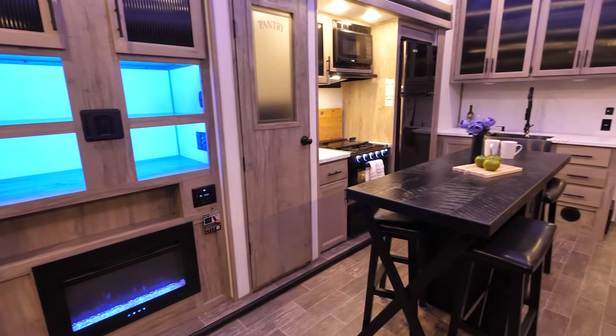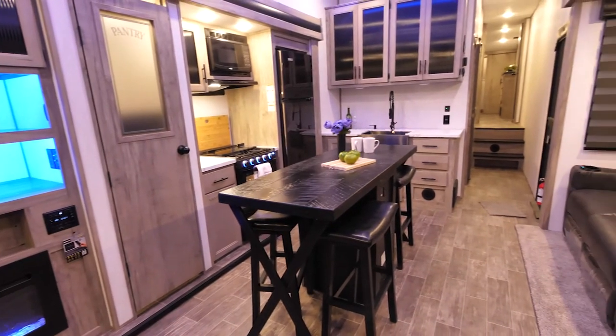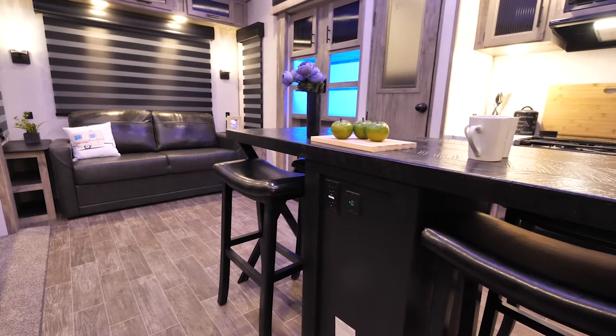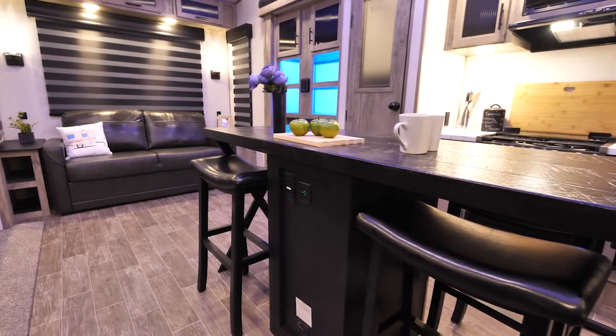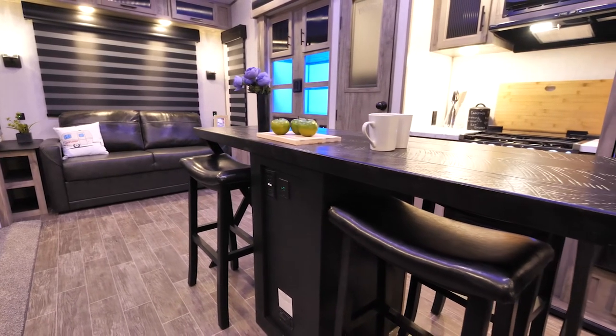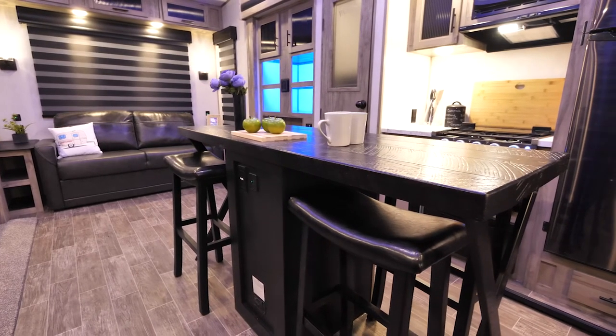The versatile seating isn't limited to just a living room. You're also going to have four bar top stools underneath this rustic looking modern bar, which is going to be great for prepping, for kitchen work, for serving, for eating, whatever you want to do. You're also going to have charging stations on the outside.